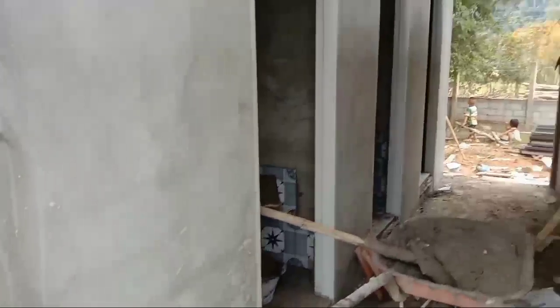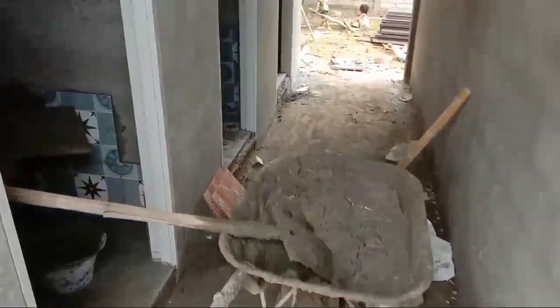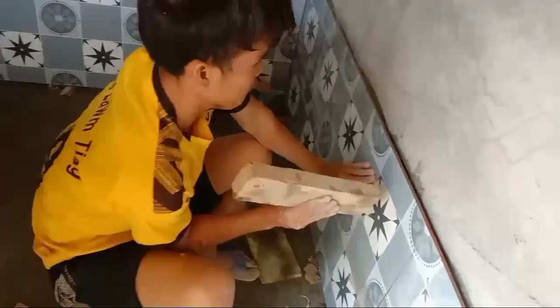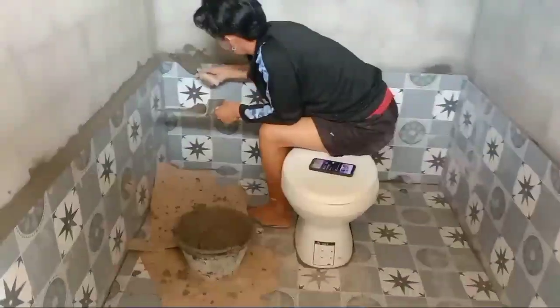Yeah, we're going to see the toilet making. Okay, so this is a room for a bath. Yeah, this is the bathroom, and here is the toilet.